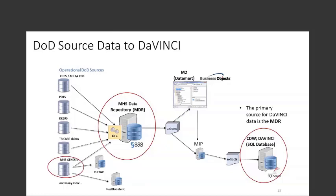PI-EDW is something you guys on the VA side will not see. It's a Power Insight enterprise data warehouse, and for Cerner, it's a legacy system replaced by HealtheIntent. But PI-EDW is actually pretty important to the DaVinci project because a subset of MHS GENESIS data was being sent to PI-EDW for what we call a data mart. And what the DoD decided to do is use that exact same data feed to the PI-EDW to send data to our corporate warehouse. And so that's what's happened.